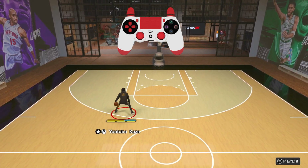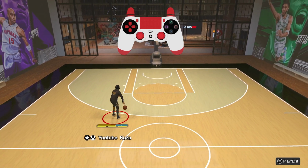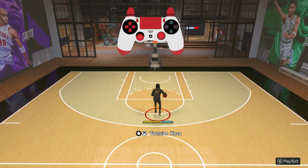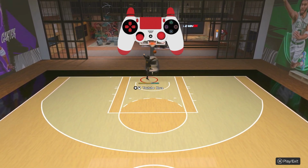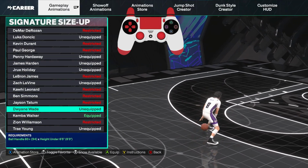I'm flicking it just a little slower than I would with the combo moves. Combo moves, it's real quick. But size up has a little bit of a slower timing. And he does that little hezzy after the behind the back. So you go tween, behind the back, and then you can take off of that. So it adds just another combo to your game. If you don't get Trae Young, I would recommend Kemba or Dwayne Wade.